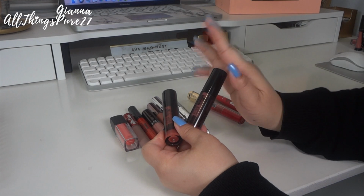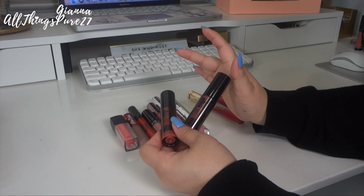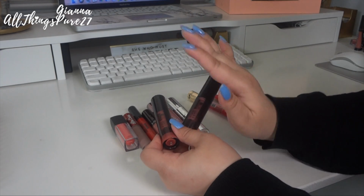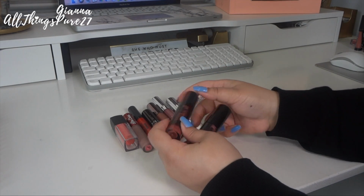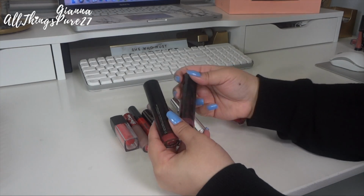I'm really not into pinks or berries. I just like berries if they're really dark, more on the red berry side, if you know what I mean. So I'm giving this one away and keeping this one. This one is cinnamon and this one is muted plum.